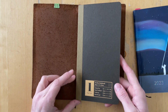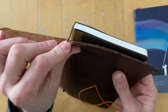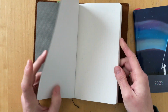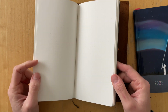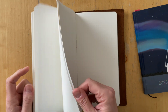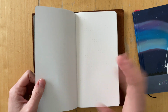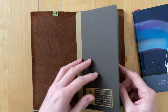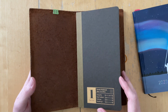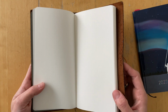However, it has a lot of pages. I hope this is going to hold up. But that's what I'm going to use. Again, I haven't decorated anything yet. I don't know when I will. I need to be in the right mood. I'm just going to start writing on this page that gives me the chance to add decoration in various places in this notebook. And yeah, I can't really wait for this to start.